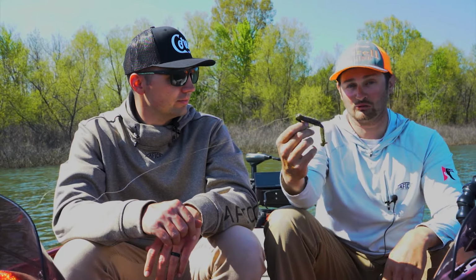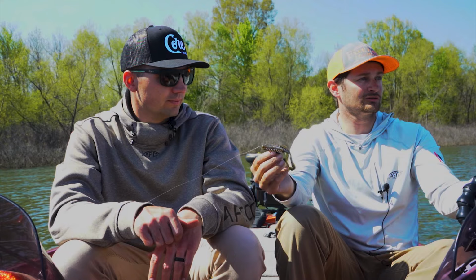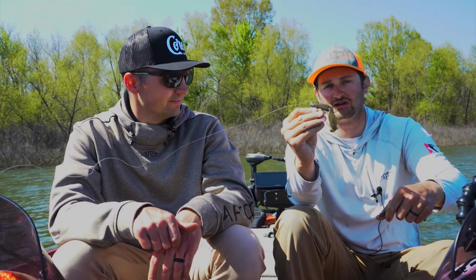But you can throw this in shallow cover. I'm talking like these bushes is great, but guys, lily pad stems, grass, throw this guy and swim it. And you're thinking, well, why not throw a swim jig or this or that? Guys, there's something different about these craw style actions that fish cannot resist.